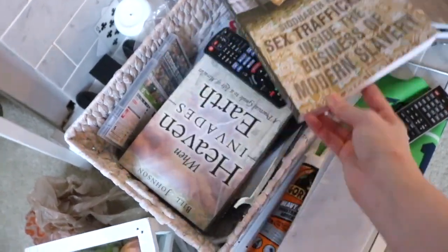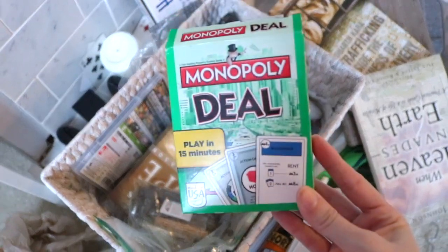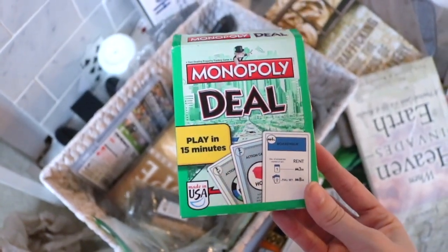And so I'm just sorting everything into 2 bins. I'm putting books into 1 bin and then games and cards into another.